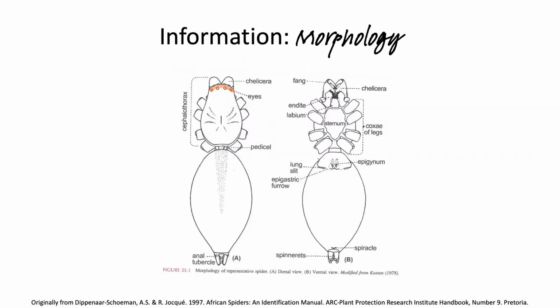The abdomen is connected to the cephalothorax with a pedicel, and there are 1 or 2 slit-like openings that lead to book lungs. They're located ventrally, on the underside of the spider, on the 2nd or 3rd abdominal segments. The more primitive spiders have 2 pairs of book lungs, and the more advanced ones have one pair.